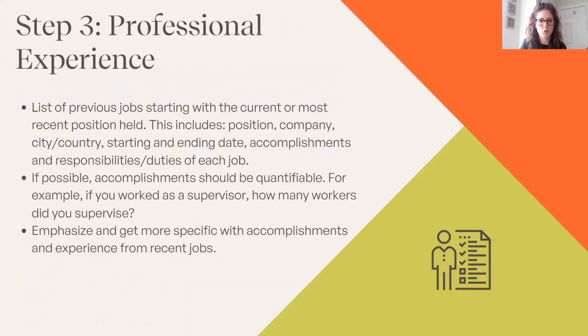Step 3, professional experience. List your previous jobs, starting with the current or most recent position held. This includes the position, the company, the city and country, or city and state, starting and ending date, accomplishments and responsibilities or duties of each job. If possible, accomplishments should be quantifiable. So put it in a number if possible. For example, if you worked as a supervisor, how many workers did you supervise?